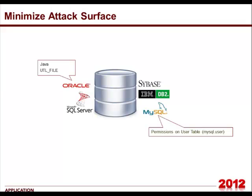UTL_FILE allows you to read and write operating system files through the database. So you can basically open up and read, or open up and write, any files potentially on the server. Now, there are some settings in Oracle that can control which directories you can view and which ones you can't, but typically if folks are leaving UTL_FILE access granted to public, they're not doing the more complex security things to limit what UTL_FILE can do.